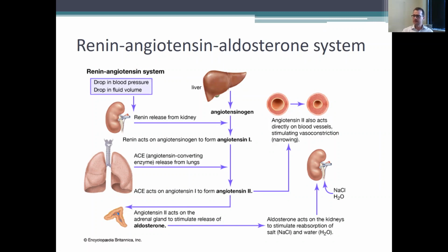Okay, so the second pathway, and equally important, is the renin-angiotensin-aldosterone system. The signal for renin release can either be sympathetic signals, like I've previously talked about, or can be from the kidney itself through signaling from what's called the juxtaglomerular apparatus, which really signals low blood pressure through decreased sodium delivery in the kidney. Okay? And this ends up leading to renin release.